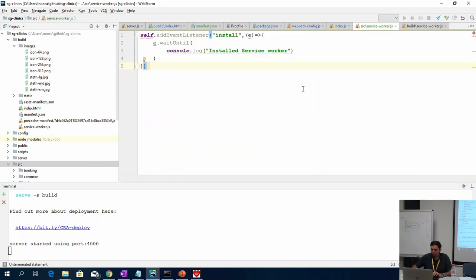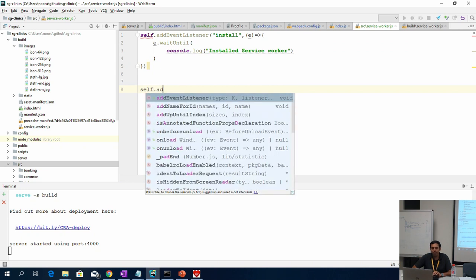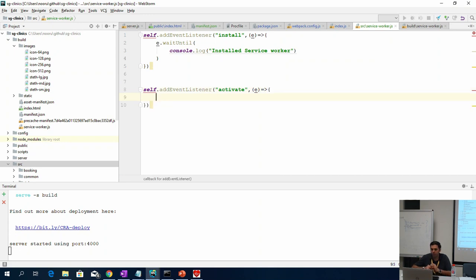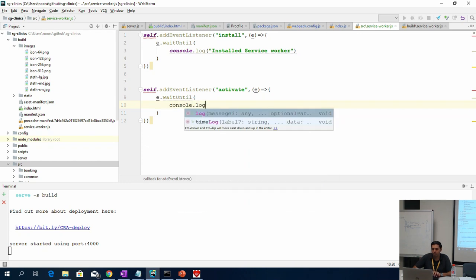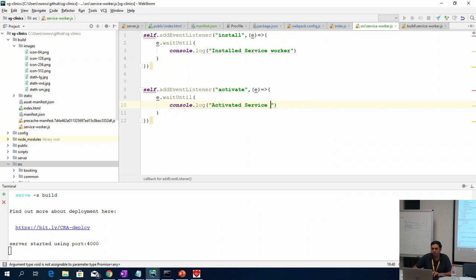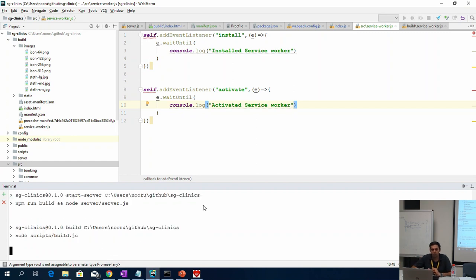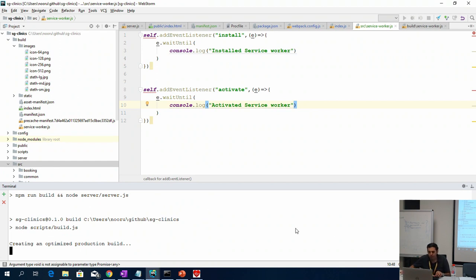Once you have done with that, go back to your service worker and we'll add one more event. Activate. Activated service worker. I'll put this on Slack.